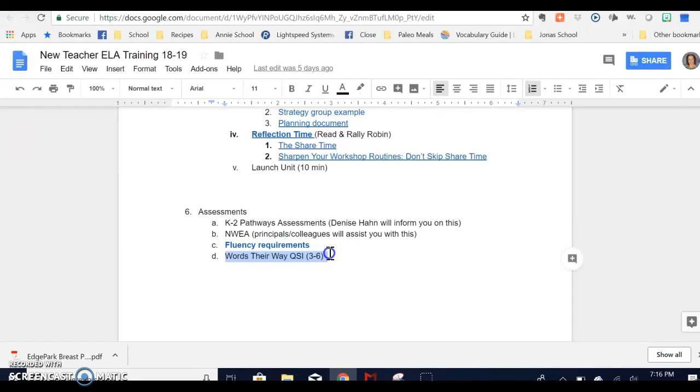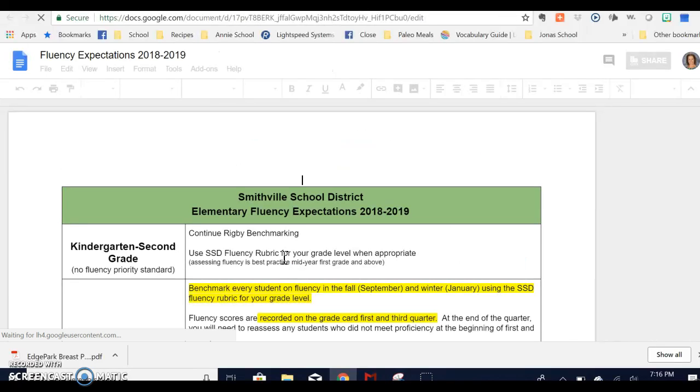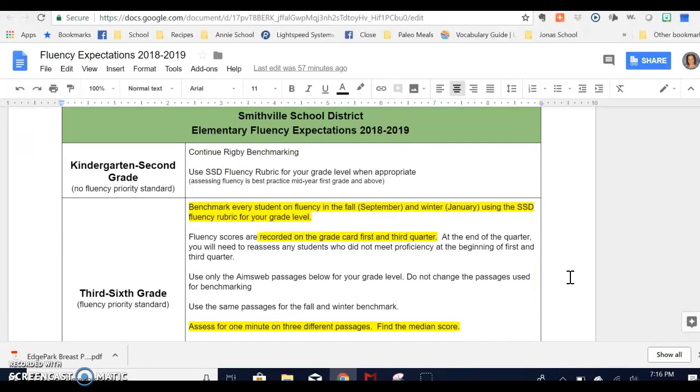You'll learn about Words Their Way assessment when you do the digital professional development. And the fluency requirements for the district for 3rd through 5th grade, 3rd, 4th, and 5th grade for sure. Maybe 6th grade. We'll let you know if we're going to add you to this or not. Read over this document. Ask your grade level colleagues about how to administer this.